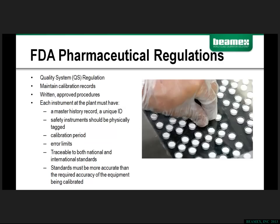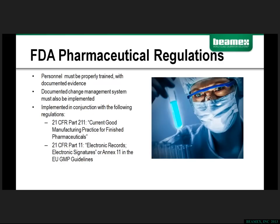Safety instruments should be physically tagged. There must be a calibration period established, as well as error limits. They must be traceable to both national and international standards, if possible. And standards must be more accurate than the required accuracy of the equipment being calibrated. A couple more, the personnel must be properly trained and with documented evidence. I'll show you how to do that too. Documented change management system also must be implemented. This is called change management. In some cases it's called an audit trail, but it's the same thing.